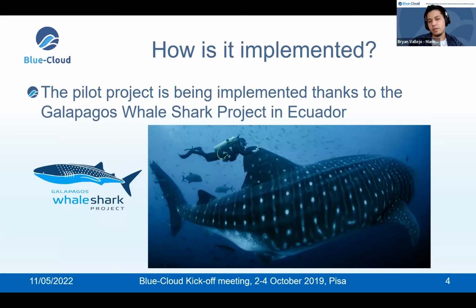One of the main things we have done during these last months is the implementation in the Galapagos Islands, thanks to the Galapagos We Share project. You can see in this picture Sophie, part of the team, who works tagging whale sharks in the Galapagos Islands. It's actually quite inspiring. After she puts the tags on the whale sharks, we connect the wildlife tracker to Argos, and we start doing the visualizations.